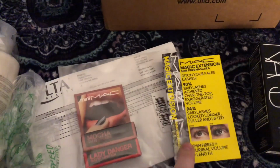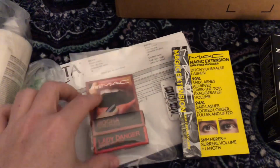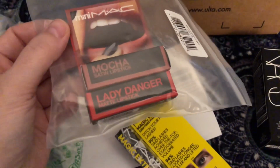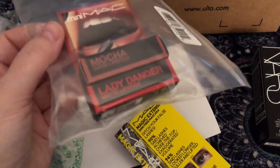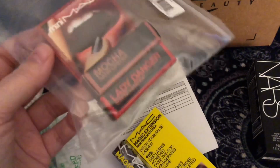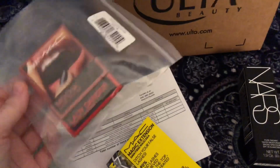And then I got a lip liner because my other one was like this big. But I got a mini mocha, which I already have in the larger size. I do not have Lady Danger though, so I'm kind of excited to try that. Even though I rarely wear red lipstick because I don't go anywhere fancy enough.